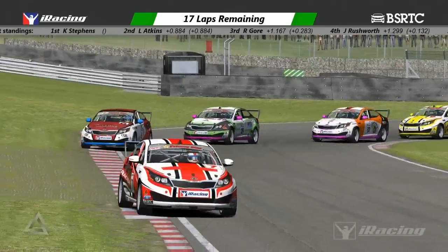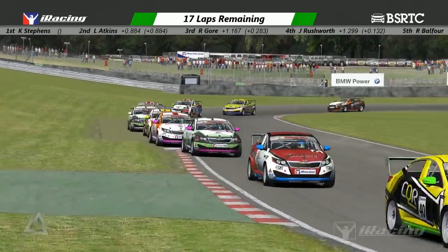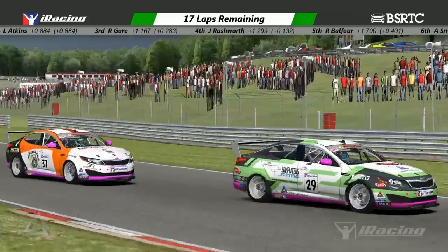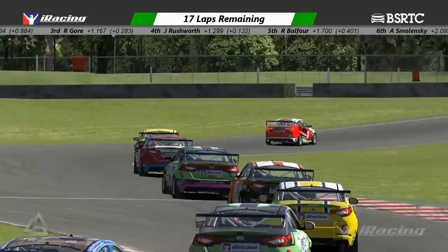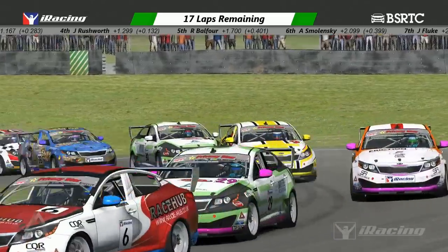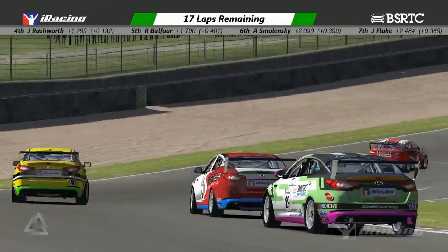Alex, what are the observations from the first 2-3 laps? Yeah, good couple of opening laps. Atkins runs just a little bit wide there. It's going to open the door a little bit for Rushworth, and you think he's going to want to pounce and get on the back of his old teammate, who's doing a great job out front. 1.4 second lead for Kip Stevens.